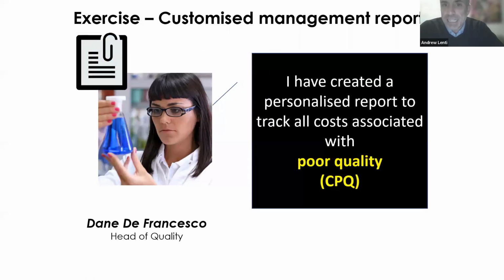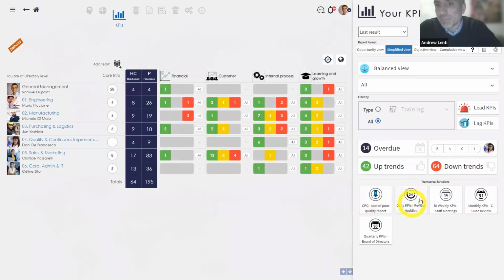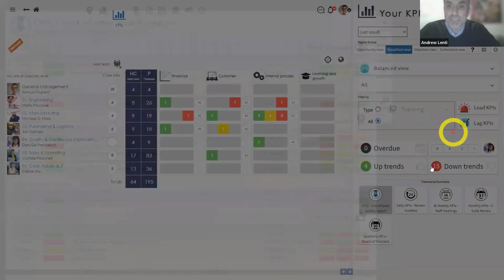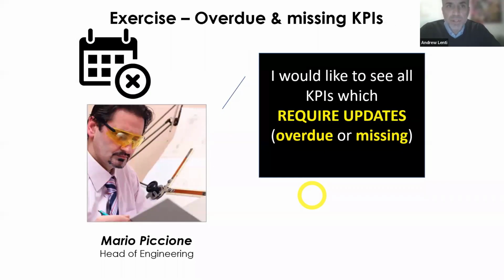So now Danny's saying she set up her own special report just for the cost of poor quality. And what you see now, I'm going to take her filter off by clicking this button here. Here's where you have all your customized reports that you've created or you have access to that somebody else has created. And she created a CPQ, cost of poor quality report. And that's all the KPIs that support cost of poor quality. Now, this report would probably be used in a committee or some type of steering meeting where the company's tracking quality.